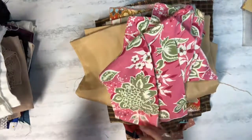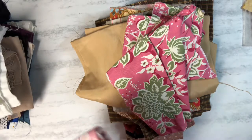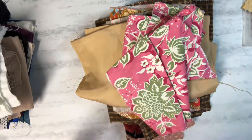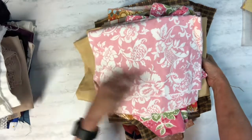Yeah, just some plain brown. Some pretty. That is old stuff. Like putting that on my furniture, no, not gonna happen. And then there's that. I like that one. Okay. I'm trying to go quick because there's a lot.